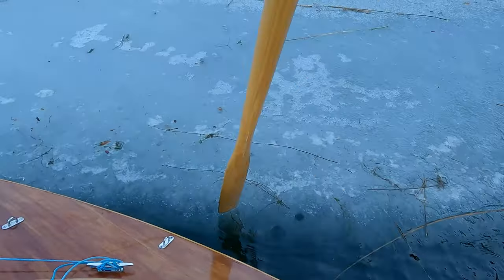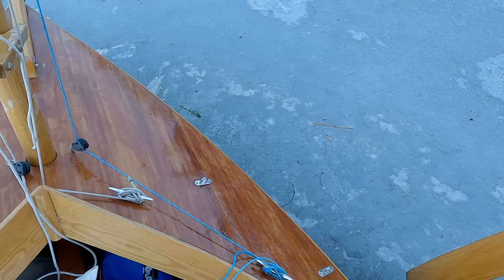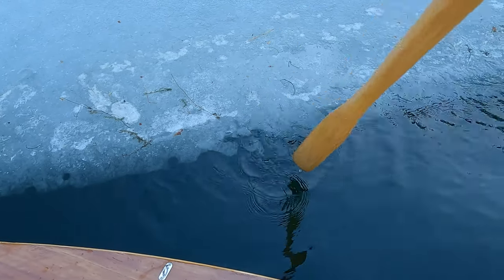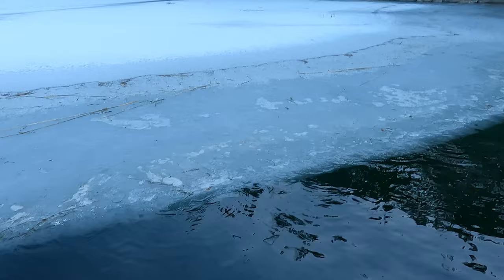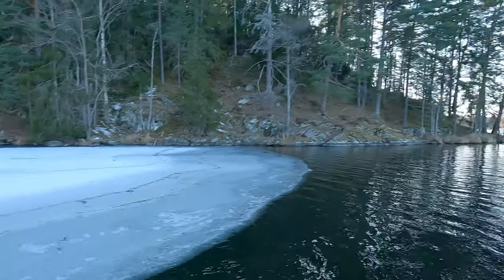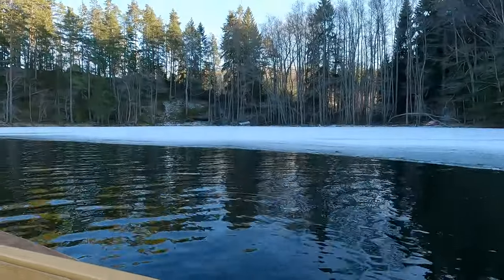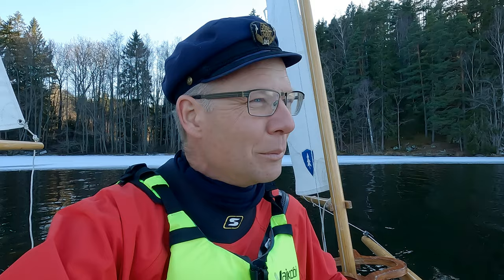Yeah, you see. I guess you can step ashore here if you want to. So it's not possible to go through this ice. You see, it's really thick ice here. And we also had some snow yesterday, and on the ice it stuck a little bit up there in the woods as well, but otherwise it's gone. On the southern slopes there is no snow anymore. Yeah, the ice gets stuck here because the sun doesn't get to it. As you can see, it's not very much ice left.